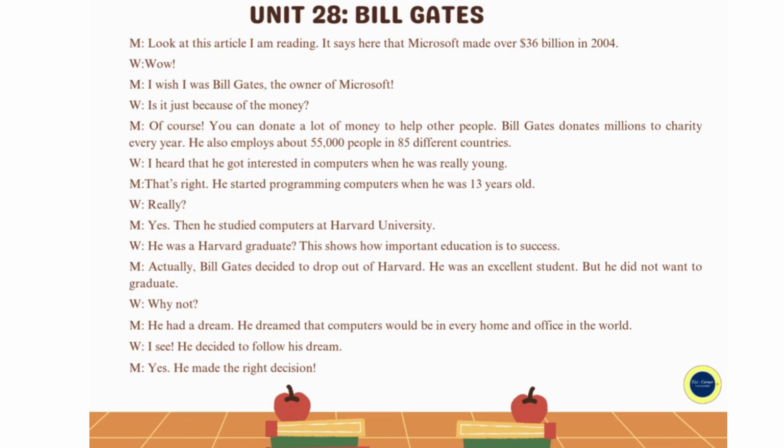He started programming computers when he was 13 years old. Really? Yes. Then he studied computers at Harvard University. He was a Harvard graduate? This shows how important education is to success.